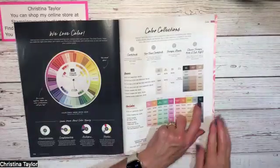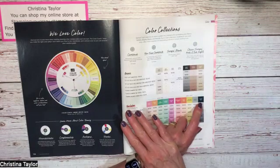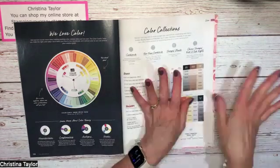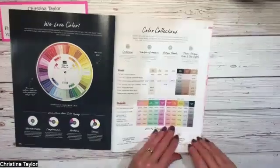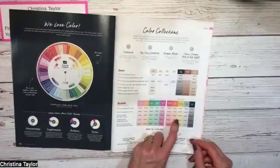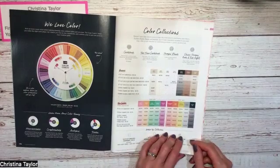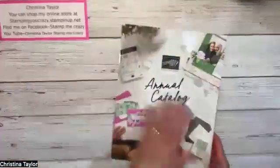It's not Night of Navy, but it's also not Pretty Peacock. If Night of Navy and Pretty Peacock merged, they would maybe be Secret Sea. That's my interpretation. Anyway, those are the colors in my In Color Club. So if you want to jump on into that, just send me a message and I can give you some more details on that too.